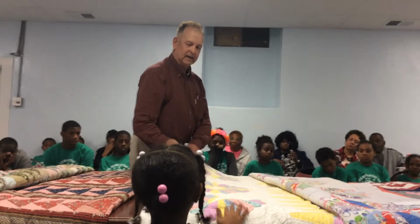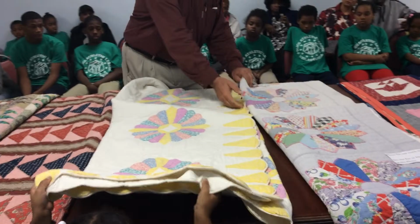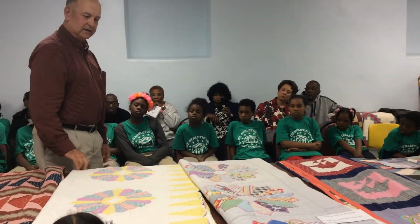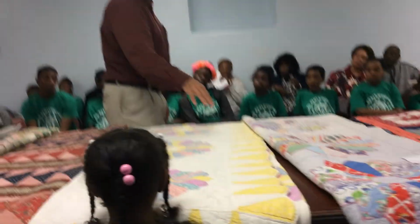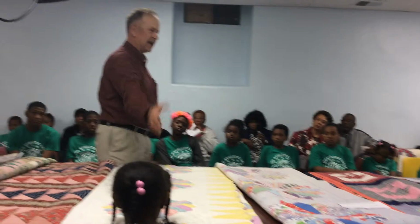Explain first the Underground Railroad significance. This is the wheel, and if an escaping slave would see a quilt like this hung on the porch to air out, this would be a symbol that you got to find a wagon or cart to make the escape.